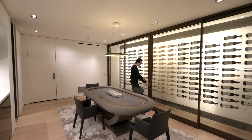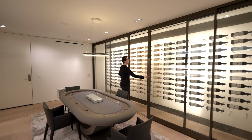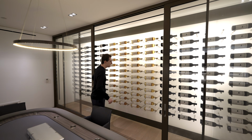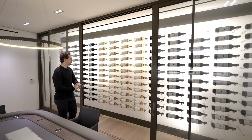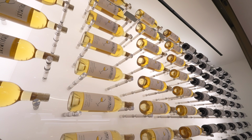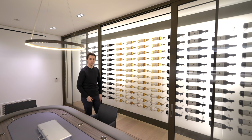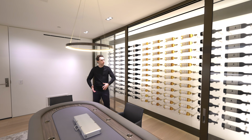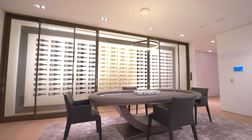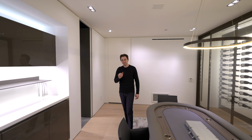Take a look. You've got the interior Fleetwood sliders that reveal all of your bottles of wine. You can store hundreds of your favorite bottles here. I actually haven't counted. I don't know if that's true, but maybe you can count and let me know how many bottles are here on this rack. LED lit up, of course. This looks so, so cool. Imagine playing poker here with your friends. This is your backdrop. You've got the light fixture above, and just down the hall, you've got access into your movie theater, which we'll see in a second.